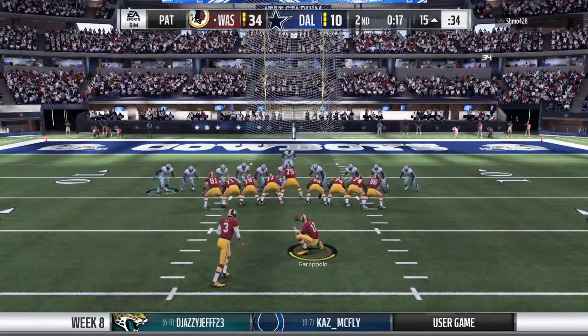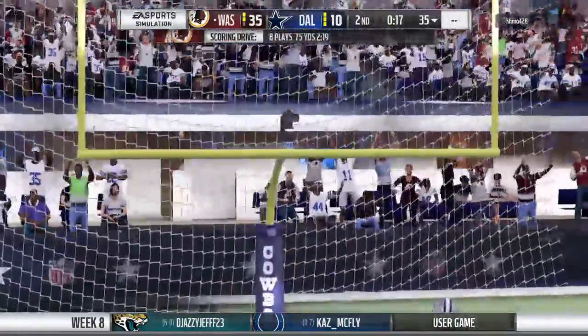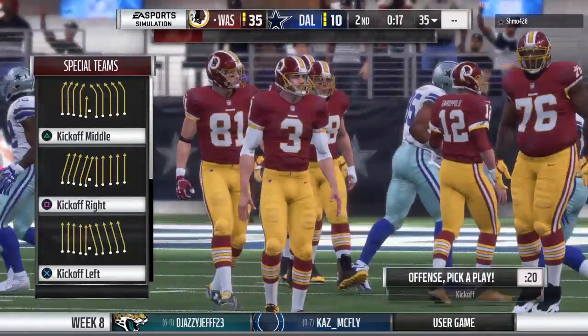Yeah, they've got the cushion. This half has been theirs. And he's been a busy man. 5 for 5 now as he knocks another one through to extend the lead.